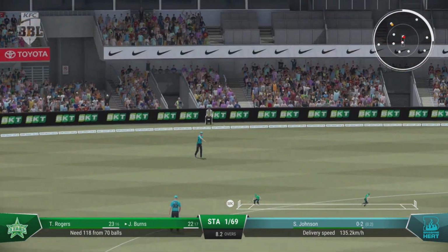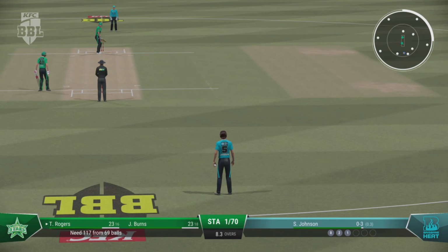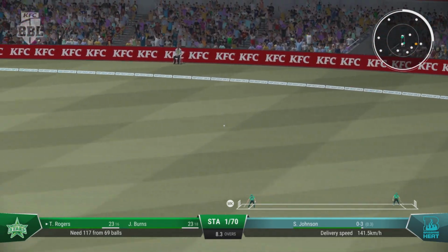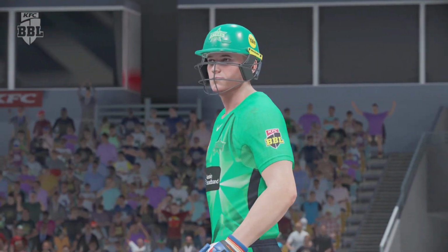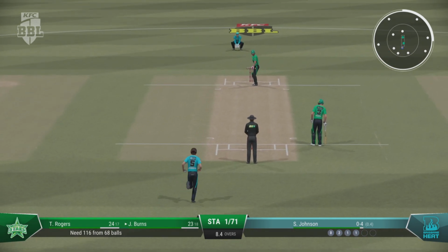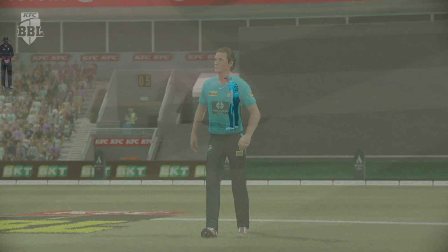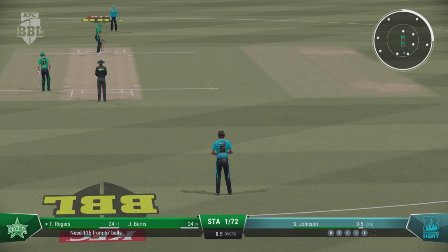Saved almost a certain boundary in the end. Short ball and it's gone straight to Oregon, the same man that did the fantastic fielding in the previous ball, I should say. So now Spencer Johnson going over the wicket to Tom Rogers. Over covers he goes, but just short of the man out there. So they still need 116 here as he hits. Oh, and it was a bit of friendly fire there between Khawaja and Spencer Johnson, with Khawaja's throw hitting Johnson on the leg. But he's a tough boy, he'll be fine.